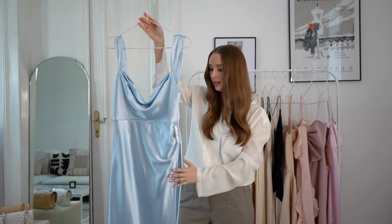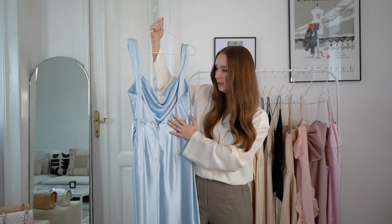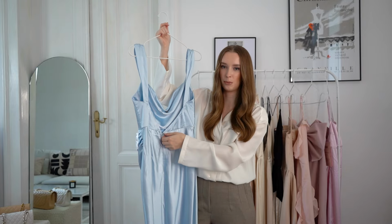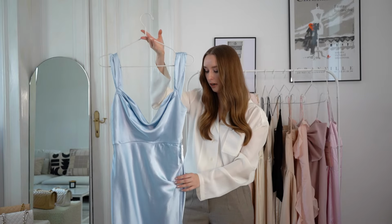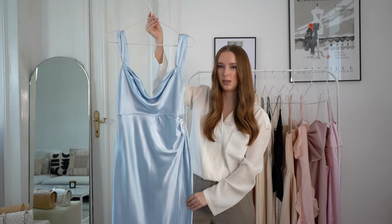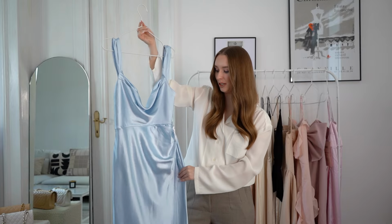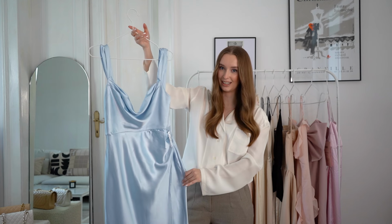I think it makes it look very elegant, and on the back it goes down quite deep, so I think we could have a little bit of a struggle with wearing a bra underneath of this. I think we'll have to go for some patches here, but other than that, I really like the shade of this one, and I think this also could really work well for a wedding guest, to not steal the bride the show, of course, but to still perfectly fit in and make an elegant appearance.